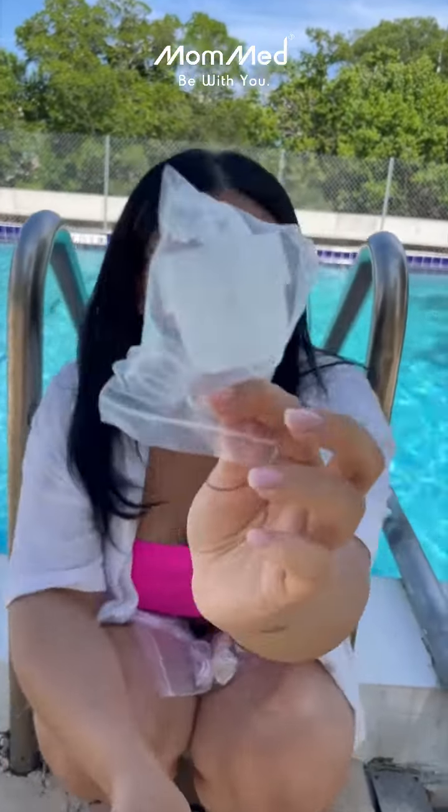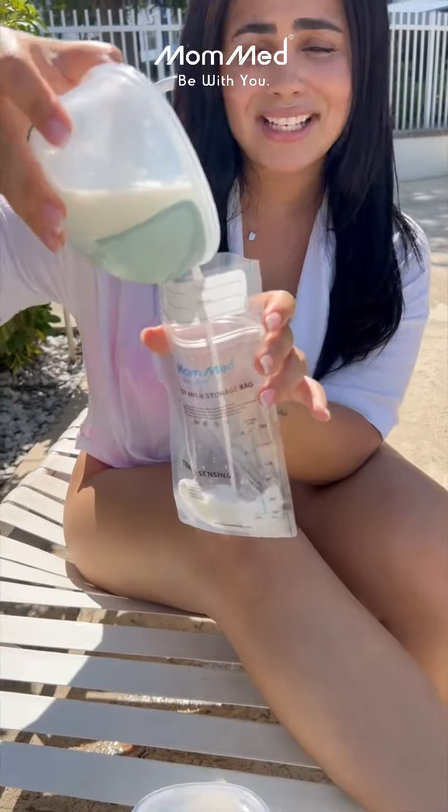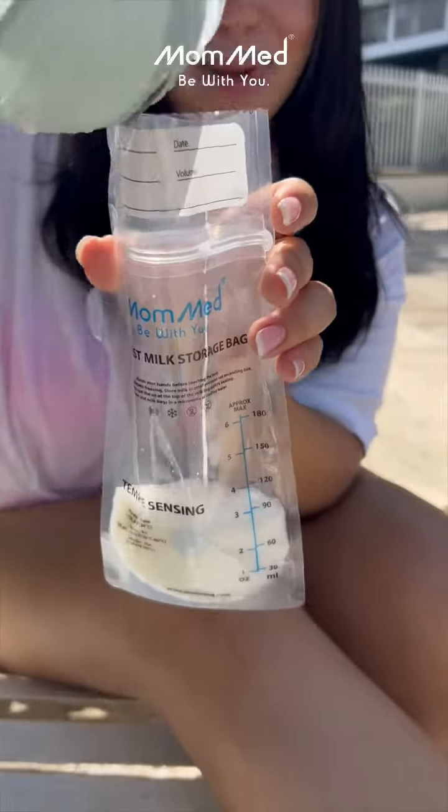It has 4 washable parts and it comes with all the replacements I need. It has the perfect pour spout which makes it so satisfying. Oh yeah. And guys, while you're at it, check out the storage bags. Look how cool they are.